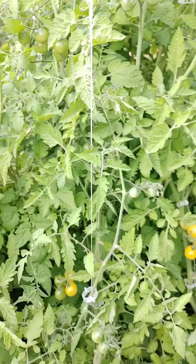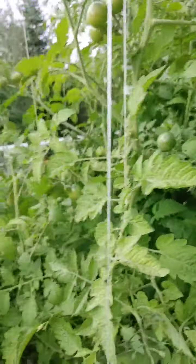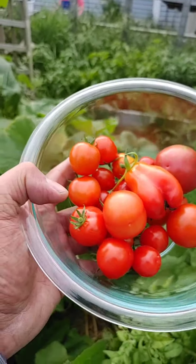Okay, so here I am. Garden time. Alright, check this out. They look yellow. These are going white. Okay? These are white cherry tomatoes. And the reason I'm out here is because we have all of this. But look. Isn't that beautiful?